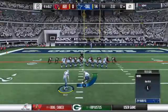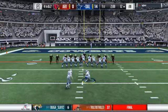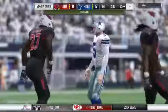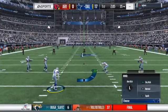The Cowboys will turn it over now to Dan Bailey for the field goal try. And Bailey is able to knock it through, and the lead will grow. It's now 17-0. So after the pick, they can't capitalize for 6, but they do get 3.